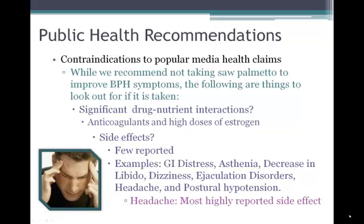Contraindications to the popular media health claims do exist, and while we are currently recommending to not take Saw Palmetto to improve the BPH symptoms, the following are things to look out for if one does decide to take it. There can be significant drug-nutrient interactions and side effects, as we discussed earlier in the presentation. Drug-nutrient interactions can include anticoagulants and high doses of estrogen, such as birth control, and can cause negative side effects when taken with Saw Palmetto.